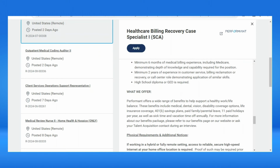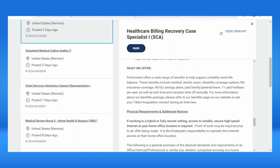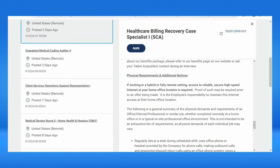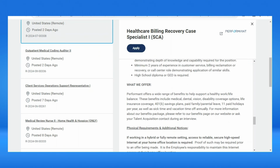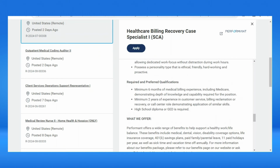And what they offer is the benefits, including medical, dental, vision, disability, 401k, and so forth. And you can read that information there also. And if you wanted to apply, you would go to the top and click on apply and send in your necessary information. All right, guys, so that is the two I wanted to give you.